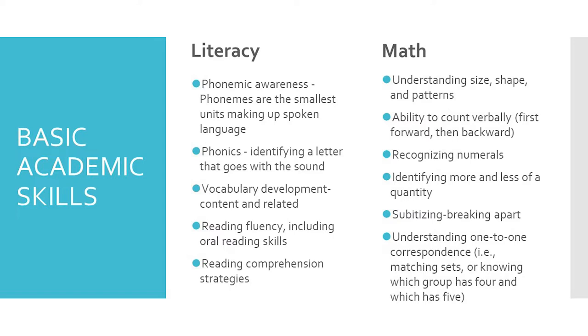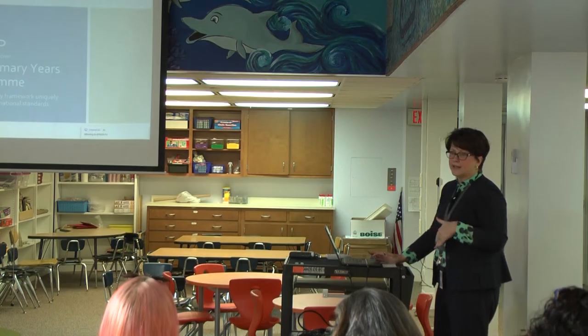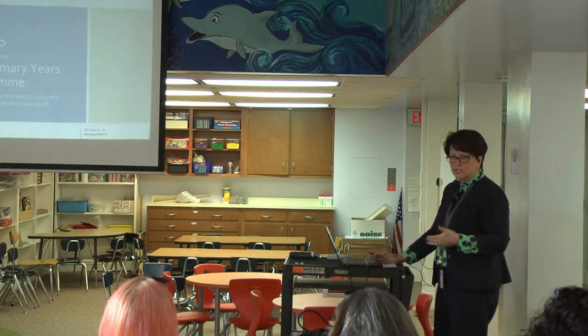There isn't a canned absolute for every single classroom. It's not a canned absolute for every single child either. Math, again, is that foundational learning: shape, size, patterns, ability to count verbally forward and backward, recognizing, subitizing, that's breaking apart, looking at the pieces, knowing the sets. So really early numeracy. The PYP IB program is really, I put an asterisk there, for all children, because at this age we're four and five years old. So, no, we don't call it that, but we certainly introduce the language.